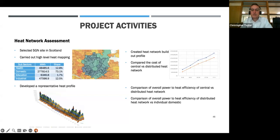Then we looked at how a heat network could be constructed to supply that heating. And we compared the cost of a traditional central heat network with water distribution with an electrically distributed heat network. The graph on the right shows that the orange line, the lower cost line, is the distributed network, and the higher line is the central network. We also did a comparison of the overall power to heat efficiency of a central network versus a distributed network. The benefit of a distributed network is that pipework distribution has losses, and those are more prevalent the higher the temperatures go, the greater the losses will be. So we found that it was much more efficient to operate this distributed network, as there were fewer pipework losses.